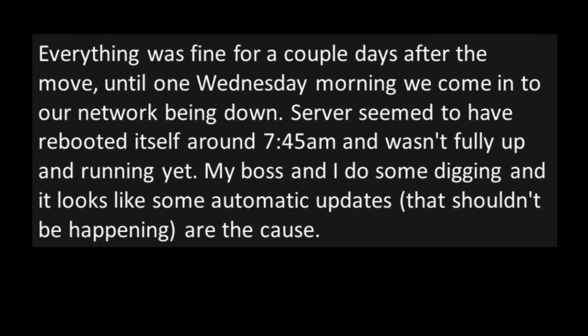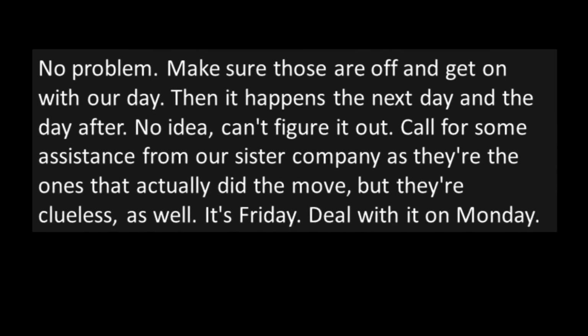Everything was fine for a couple days after the move, until one Wednesday morning when we come into our network being down. Server seemed to have rebooted itself around 7:45 a.m. and wasn't fully up and running yet. My boss and I do some digging and it looks like some automatic updates that shouldn't be happening are the cause. No problem, make sure those are off and get on with our day.